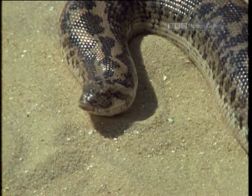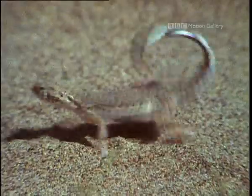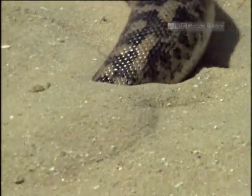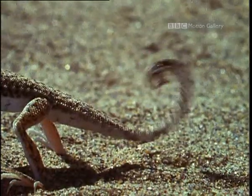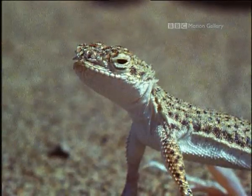Our sand boa combines stalking and sensing. But instead of heat, it can feel vibrations. Vibrations that travel through the sand. The drumbeats of unwary feet. It never peeks, it just follows its senses. So accurately that this Agama lizard is doomed. The only way the lizard can delay becoming a boa meal is to stop moving.